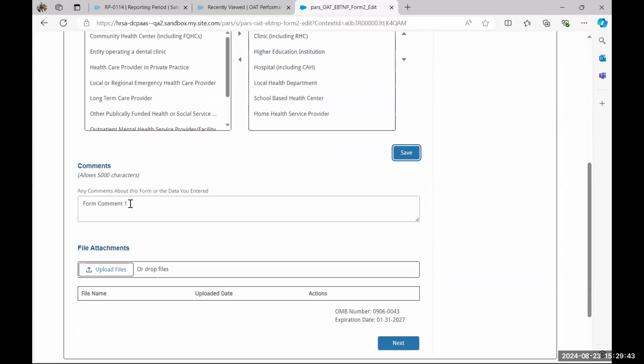Then we come to the comments section, and here in the comments section, you can see that I've already put in one comment, form 1 comment. This is form 2. Step 1. And I'm going to add another Form to comment. Step 1. Now I have 2 comments here.